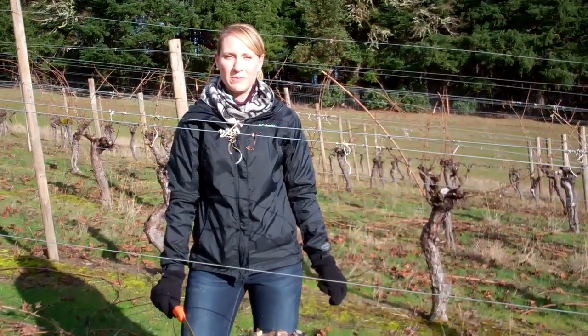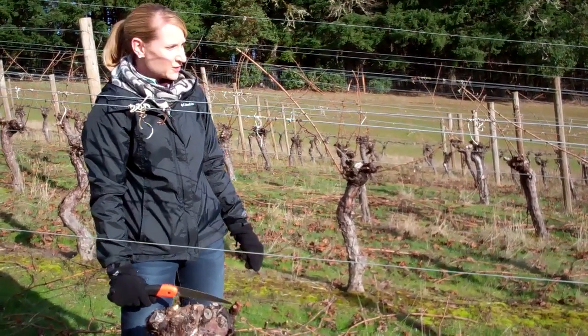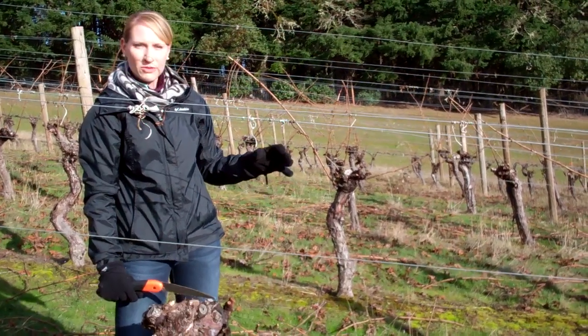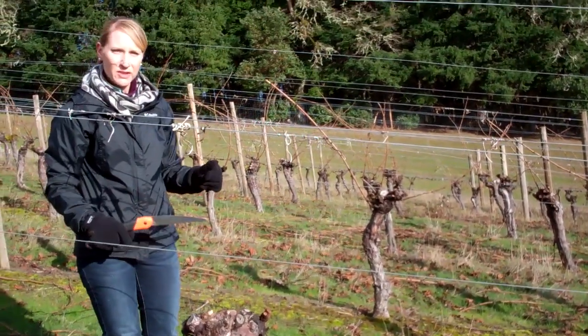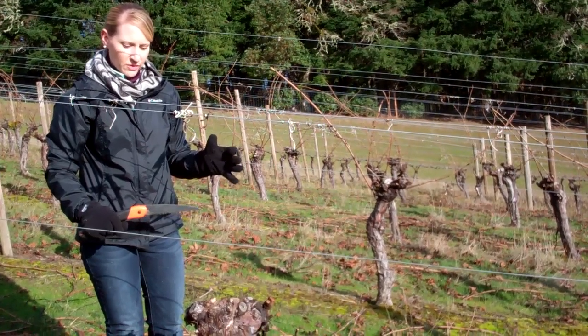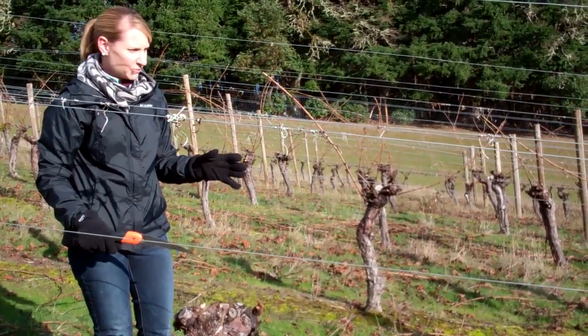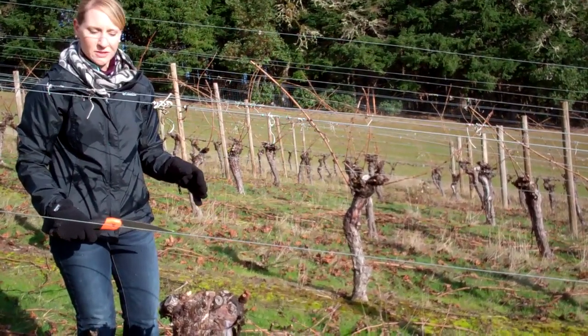So we're in an old Pinot Noir block here at the OSU Research Vineyard near Alpine, Oregon. And I'm going to show you what it looks like inside of these trunks. The reason is a lot of the old vines in Oregon tend to get trunk disease with time. And this block is 30 plus years old and likely to have trunk disease.